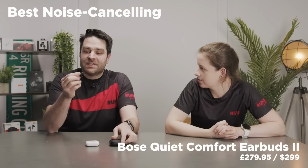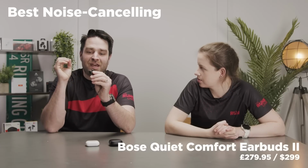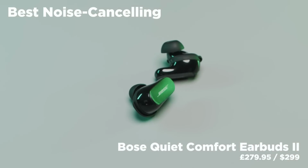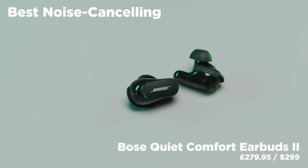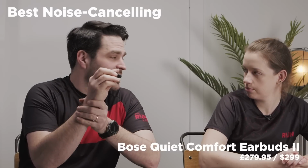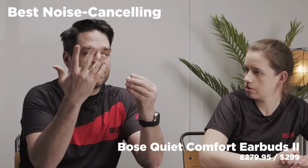Yeah, so they play a very small tune when you put them in your ear, which Bose says reverberates back into the earbud, which they then use to map your ear canal, which then creates the perfect sound. You can also adjust the sound in-app, which a lot of the other headphones have as well.